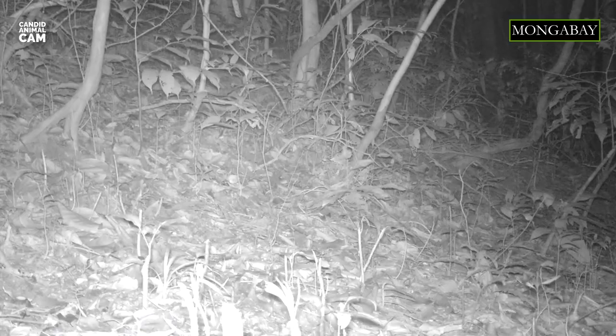The Sunda pangolin is listed as critically endangered by the IUCN, and there is a complete international ban on commercial trade in this species. It is crucial that conservation efforts focus on preventing poaching, ending illegal trade, and protecting the habitats of these animals.